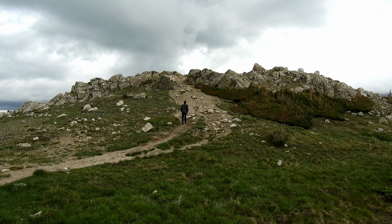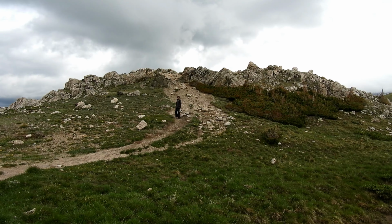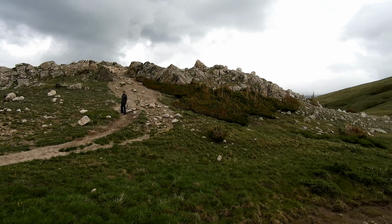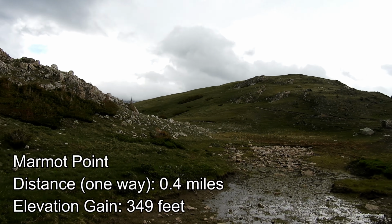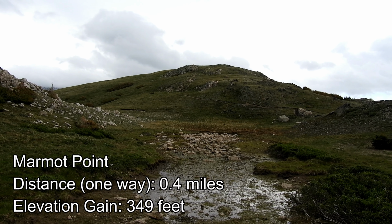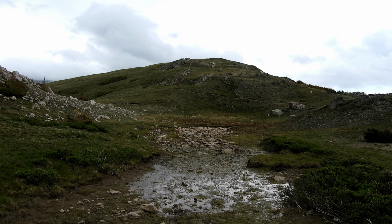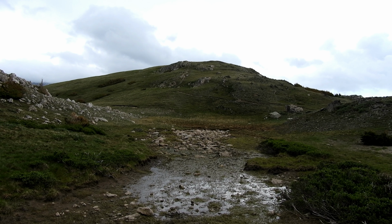At the base of Marmot Point, here with my friend Travis, came in from KC. We're gonna hike to the top of this, right there. Marmot Point, it's gonna be a 0.4 mile hike up, 349 feet elevation gain, and we're gonna top out at 11,909 feet.